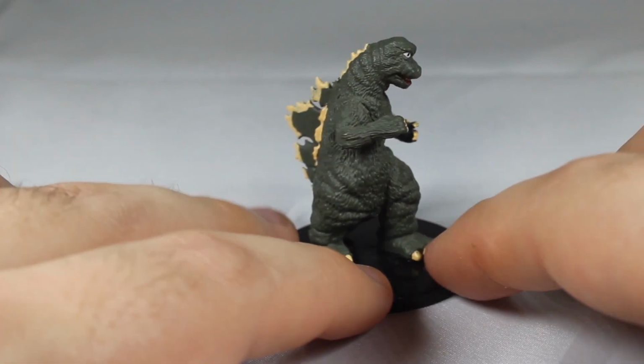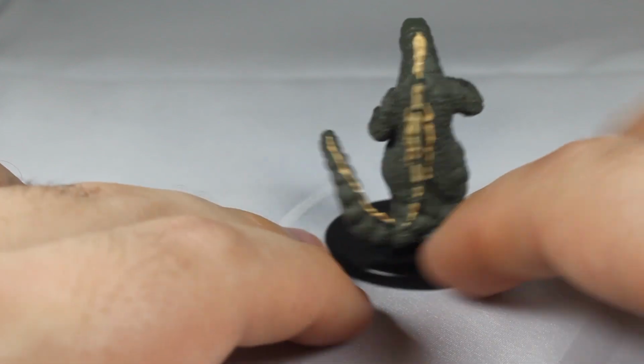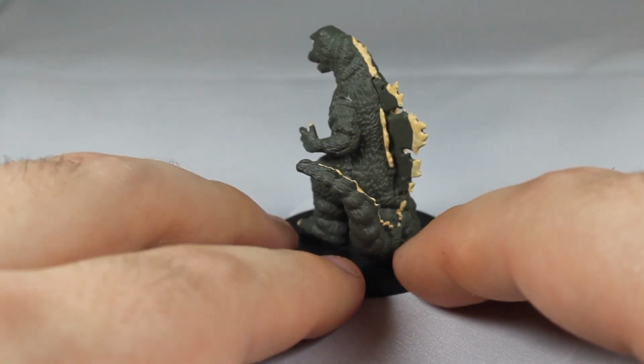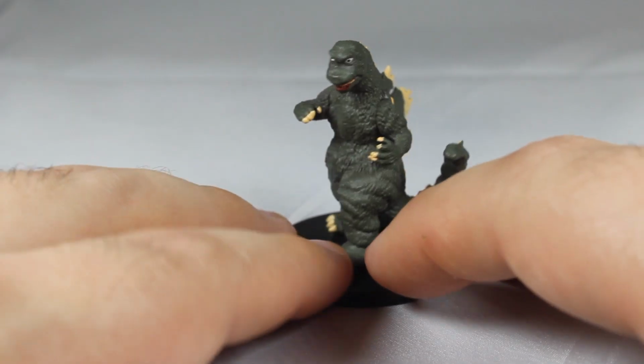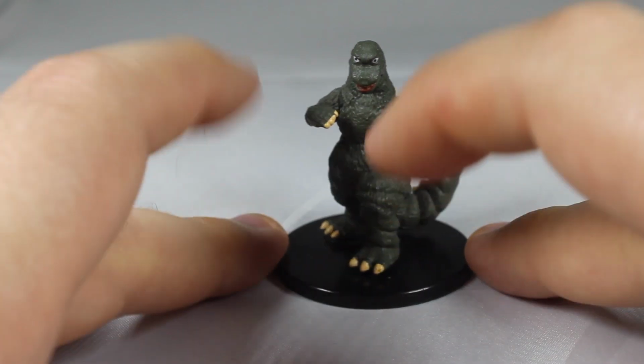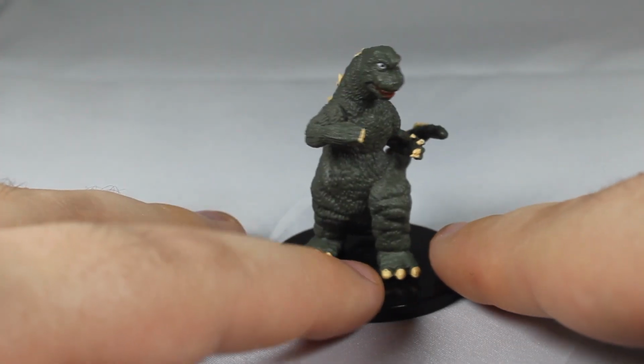But anyway, detail-wise, the skin looks fantastic. The dorsal plates, yet again, could have been done a little bit better. Really like how they molded the tail. Very fantastic. Oh, those dorsal plates. But overall, the figure looks really nice from the side, because when you look at him straightforward like that, he just looks like a cross-eyed hamburger.